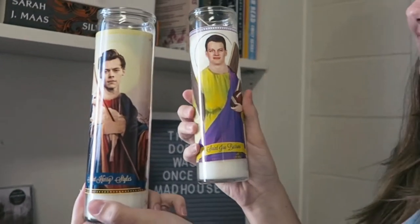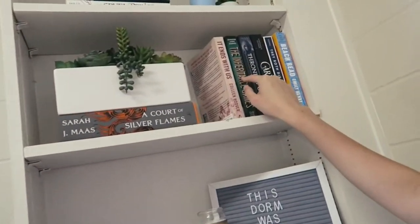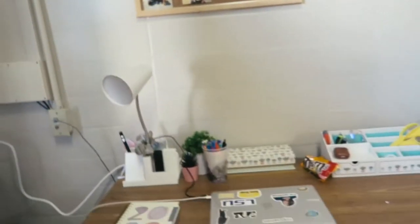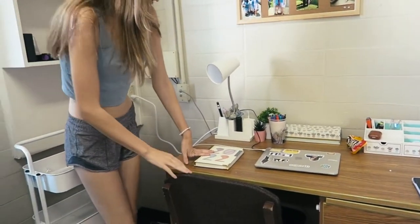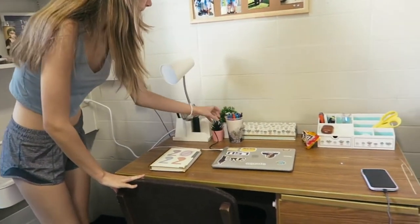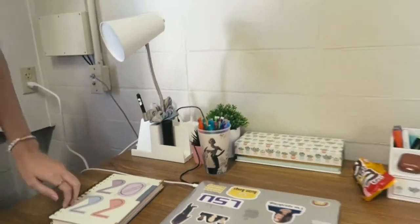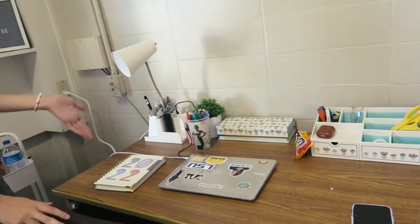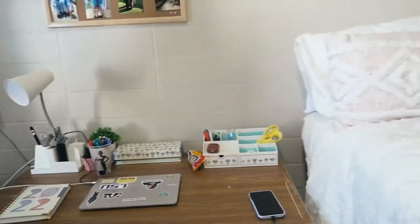Let me just focus in on this. Tell us your favorite book. This one. And the sequel comes out in 3 weeks. I'm excited. And then this is the desk. Lamp. Planner. Laptop. Taylor Swift cup, cause duh. And then these were from Home Goods for like $2, so I got them. More peanut M&Ms, and then the bed.